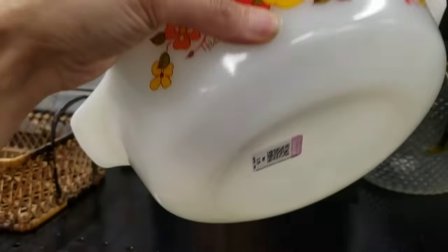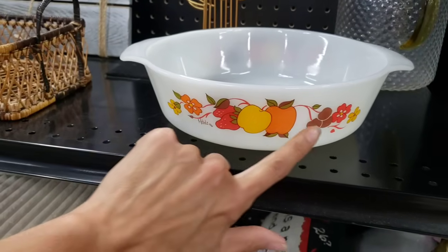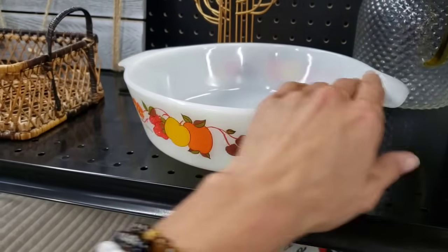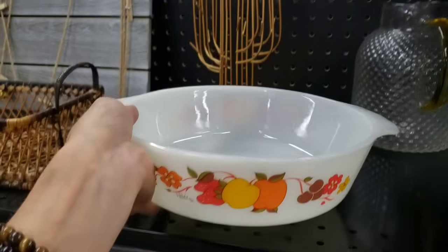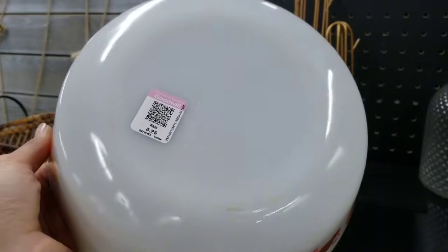Anchor Hocking, $3.25. That is a fun retro design. It's got strawberries, peach, apples, whatever. I know it would have come with a lid originally, but it looks like it's in great shape. And again, I don't know who Hildy is. If you guys know who Hildy is, let me know. $3.25, we might grab that.